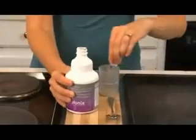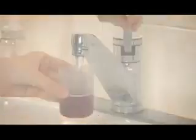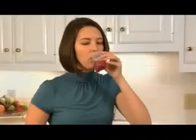Isotonix products become isotonic when mixed with the appropriate amount of water. You simply mix the product, stir, and drink. It's that easy.